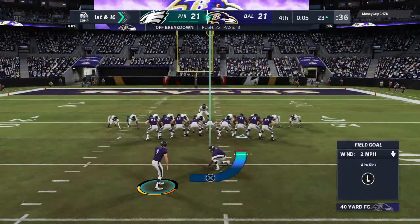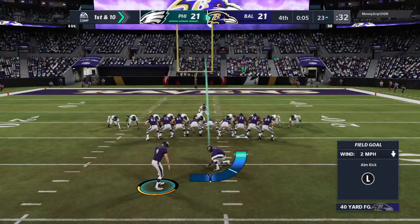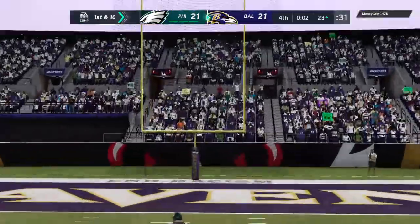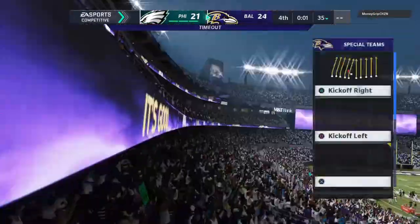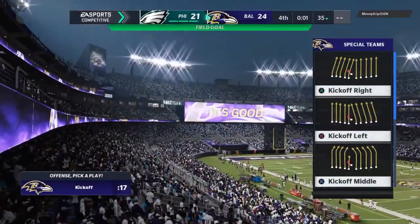So it's up now to one of the most accurate kickers in NFL history, Justin Tucker. His first attempt of the afternoon, and it's for the win. And his kick is right there. It's good, and it's celebration time on that sideline as they have taken the lead.